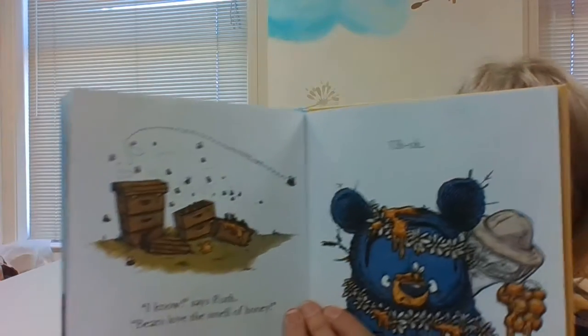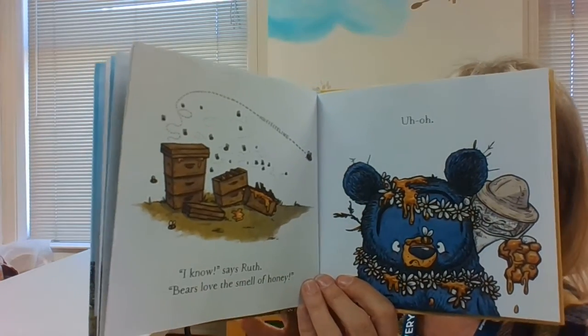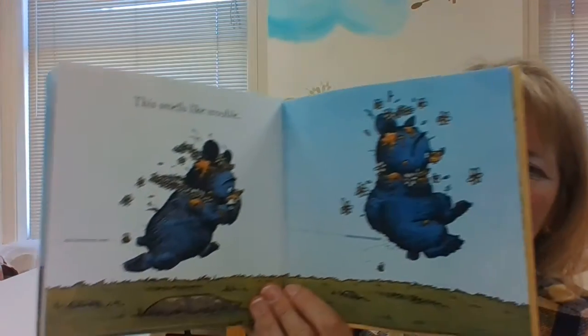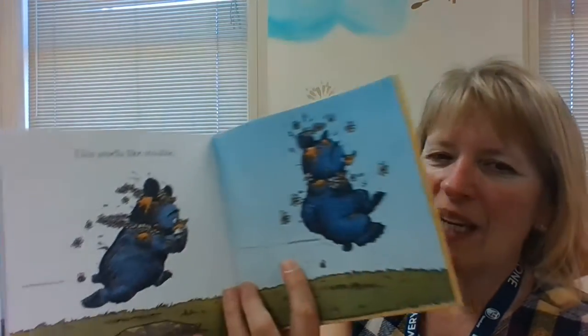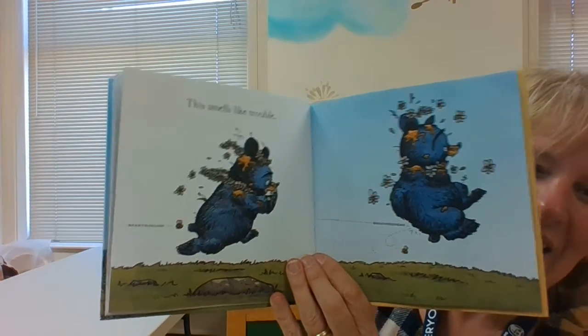I know, said Ruth. Bears love the smell of honey. Uh-oh, says Bruce. Look, Bunny has his little bee hat on. Uh-oh. That smells like trouble. Bzz, ouch. Uh-oh, poor bear. Poor Bruce. And it says, behind. He stung him in his bottom. Yikes, poor bear, he got stung.